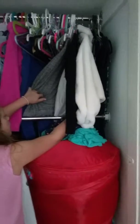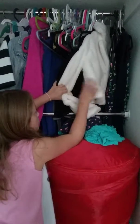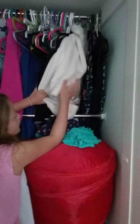Another sweater, like a long sweater. It's like a dress sweater thing. Another sweater, like a really, really fuzzy jacket. I wish you guys could feel that. A flower romper, but it's down to here. And then another dress. But some of them I don't like.